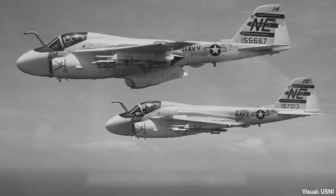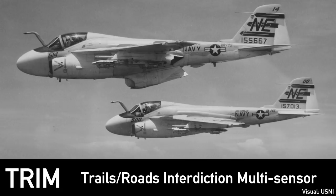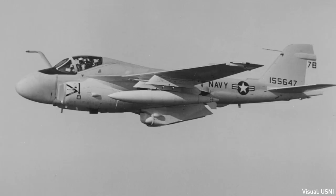Moving on to the A-6C, again a conversion from the A. This model introduced electro-optical sensors for low-level attacks even in darkness. One of the new systems, called TRIM, or Trails Road Interdiction Multi-Sensor, is easy to identify. Look for a pod under the main fuselage.